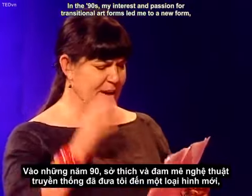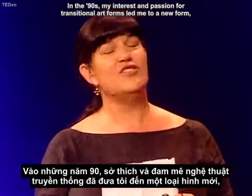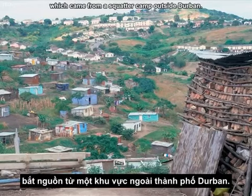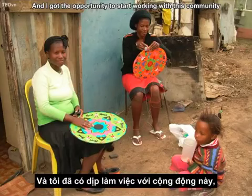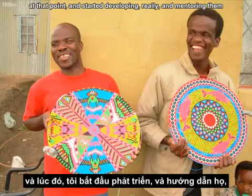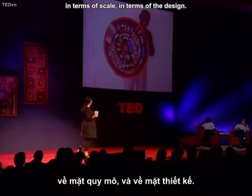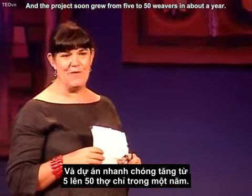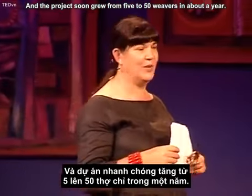In the 90s, my interest and passion for transitional art forms led me to a new form, which came from a squatter camp outside Durban. I got the opportunity to start working with this community at that point and started developing and mentoring them in terms of scale, in terms of the design. And the project soon grew from 5 to 50 weavers in about a year.